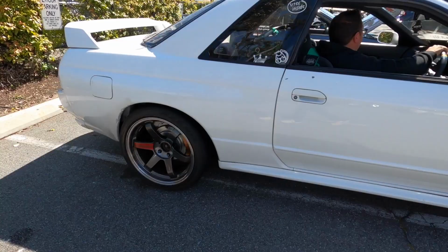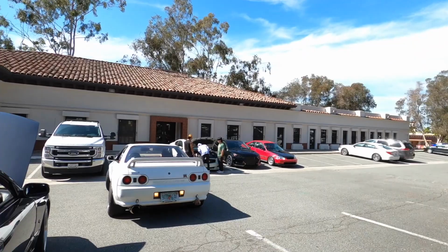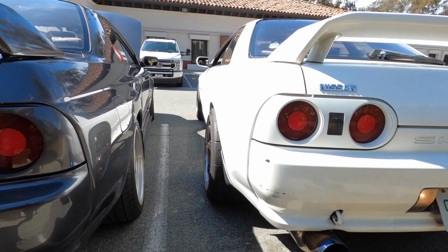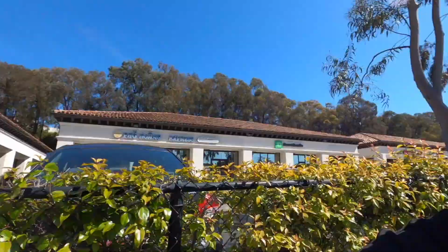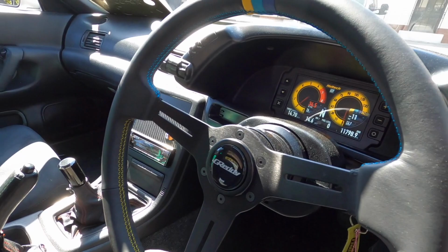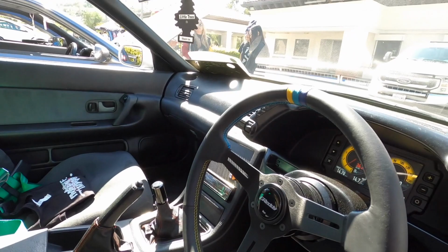Yeah. Guys, the way this one sounds is insane. I think that's the way mine would sound if I had a Tomei. I got this quiet exhaust over here. Damn, that looks sick. Oh my god, this is goals right here. I'm already loving your car, man. Dang, just the dash alone. I need a new wheel too.